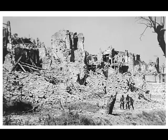The town of Santa Maria Infante lies a few miles north of Minturno. It was completely destroyed. Many men told me that the advance up the road to Santa Maria Infante was the most gruesome, haunting experience of their lives. Francis Pender had nightmares about it for more than 50 years.